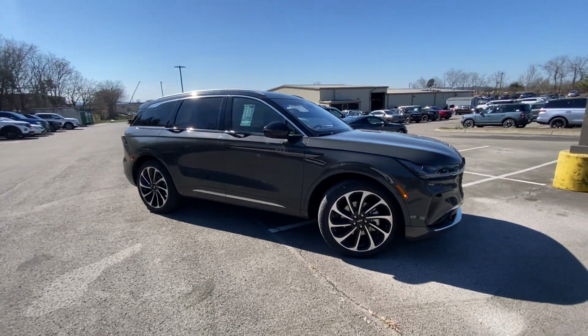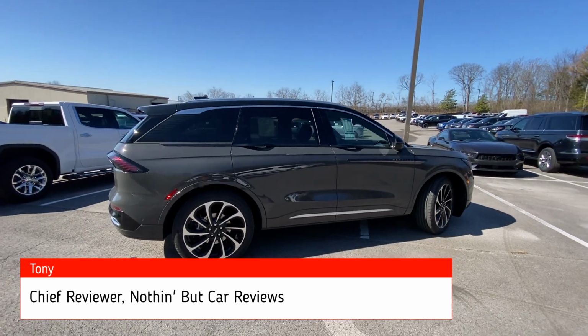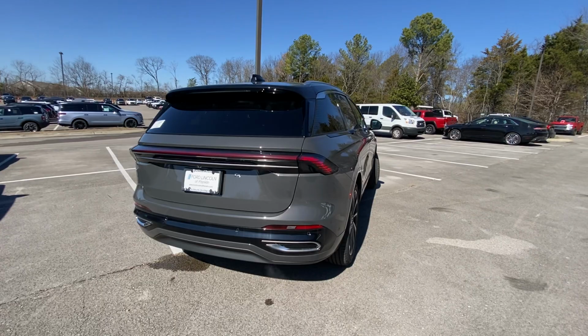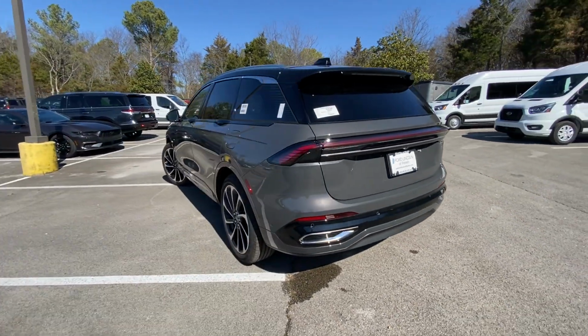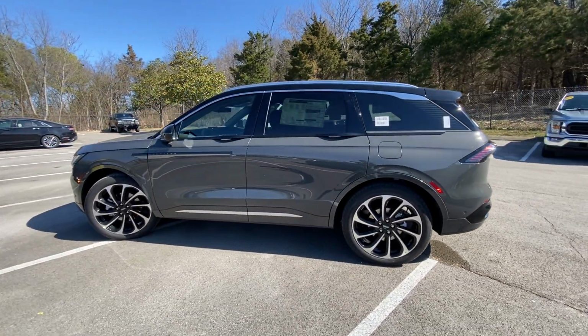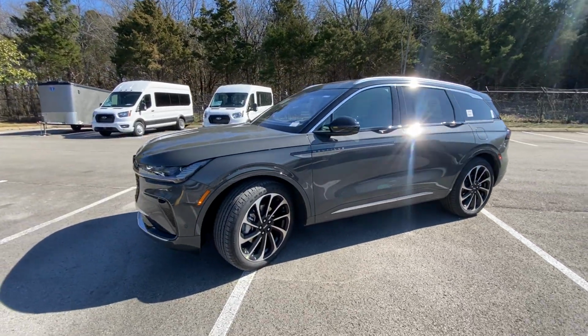Here we have the all-new 2024 Lincoln Nautilus. Now this one is the top of the line, Black Label with all-wheel drive. Comes in Chroma Caviar dark gray metallic. And then we have the Redwood Venetian leather. And I mean, this thing just looks beautiful in person. The powertrain consists of a 2-liter turbocharged 4-cylinder, mated to an 8-speed automatic.